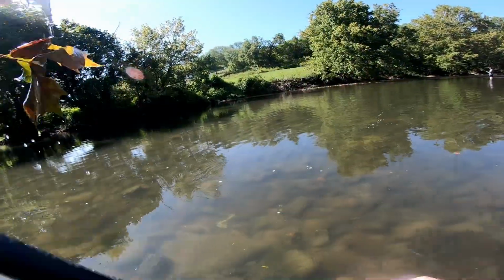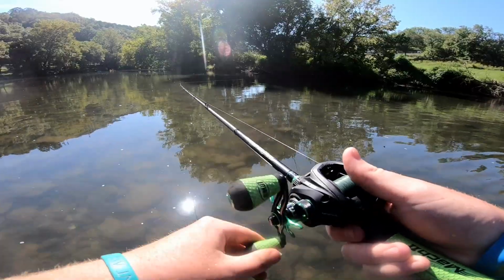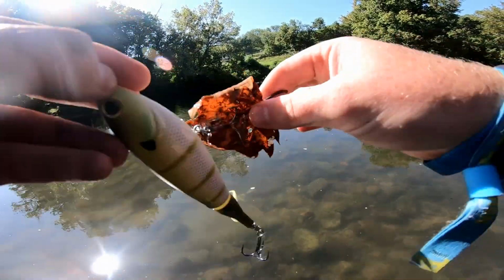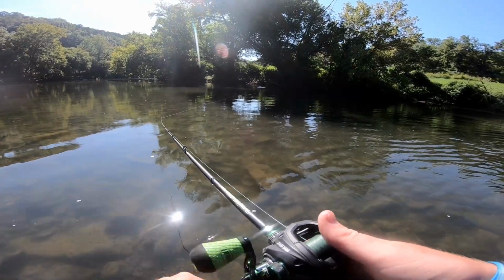It had that leaf on it the whole time and kept going. What a trooper. Can't tell me there's not a toad smallie over there that wants to nail this. I picked up another leaf. This one actually messed the action up. This is where I'd expect a toad smallie to be sitting, right up here next to this bank.